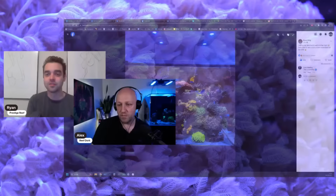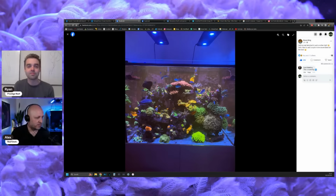Nicely grown-in tank. Big old hammers or whatever they are down there. Loads of LPS. What's that, a pectinia? I was going to say it looks like a pectinia or some sort of chalice. Lots of LPS, torches and all that stuff, and loads of acros, a nice big tapering acro, and loads of fish. You've got like a million chromis. And that's a trigger fish as well. Cool. Anyway, that's the first thing. It is a trigger, but when I first saw it, I thought it was a big chromis.